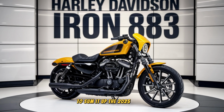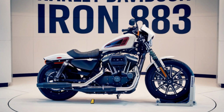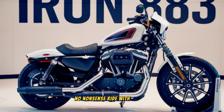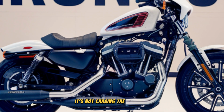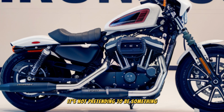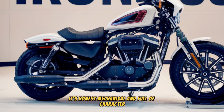To sum it up, the 2025 Iron 883 continues to deliver exactly what it promises: a raw, minimalist, no-nonsense ride with all the attitude you'd expect from Harley-Davidson. It's not chasing the tech race, it's not pretending to be something it's not. It's honest, mechanical, and full of character.